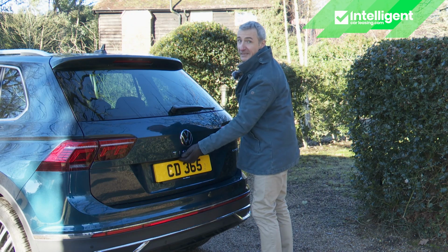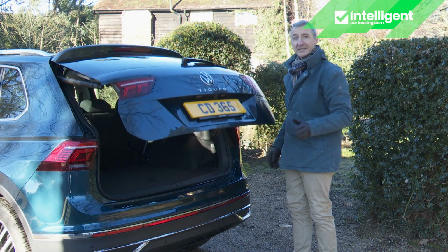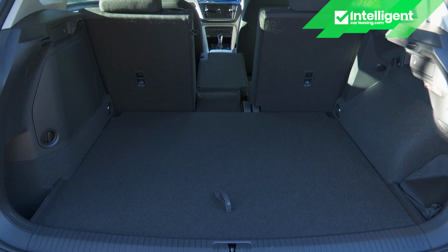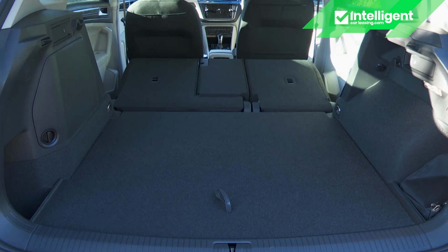Out back, boot space falls by 137 litres because of the need to place the PHEV system battery beneath the cargo area floor. That means a 437 litre boot capacity, although you can extend that via a standard ski hatch or of course by folding the 40-20-40 split rear bench.